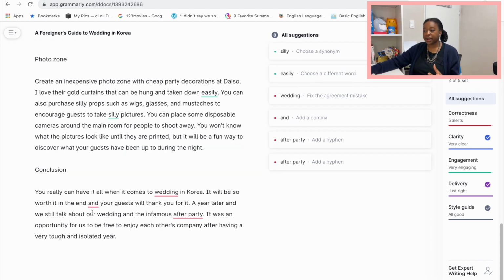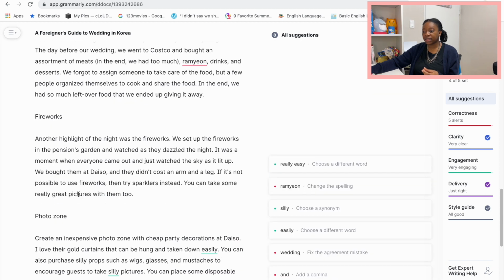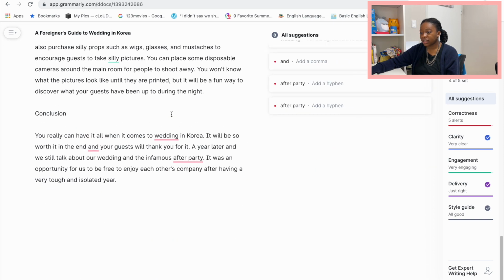Now, in this paragraph, I've gone to present tense, and I feel like it's way too different to everything else that I've written so far, which has been past, like telling of the story or what happened. I feel like it's too different to all the other texts. So for the photo zone, I feel like I should go back, have a little bit more of a look at it in a deeper sense, make sure that I follow the same pattern that I have with the other paragraphs.